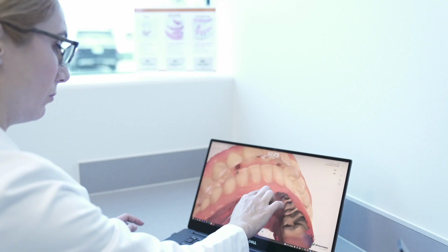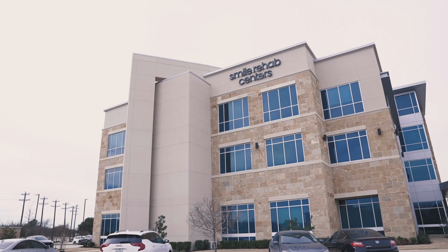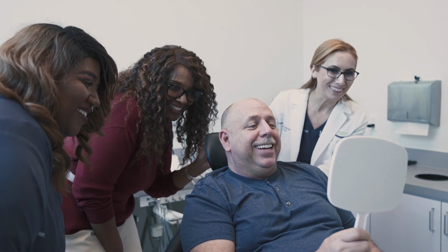One thing the patients can ask is the experience of the doctor. If they have any additional certification in addition to their dental degree, if they have done advanced training in such as prosthodontics or surgery, periodontics. Here in small rehab centers, I have done thousands of implants. I have restored thousands of implants. My staff, my assistants, they have assisted implant surgeries, implant restorations for many years.